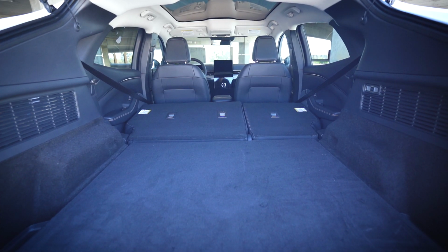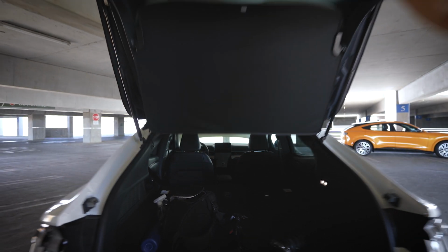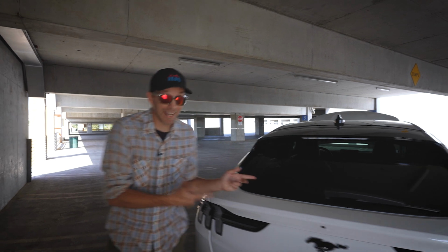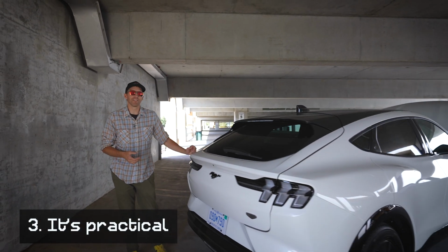Now this is not the high-end Mustang, so you do not have a power liftgate. It's a manual liftgate only on this one, but that's not that bad. So the third reason why you shouldn't hate the Mustang Mach-E is because it's actually quite good at being practical.